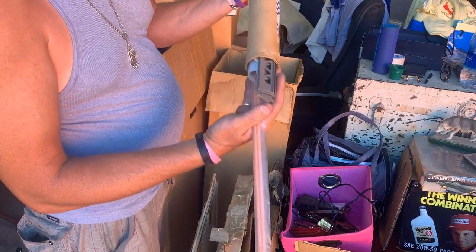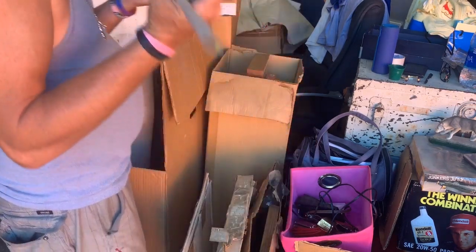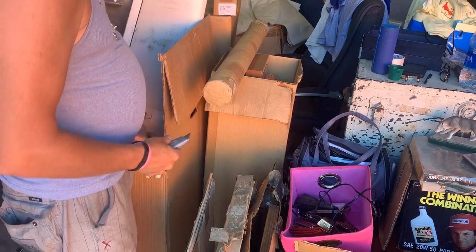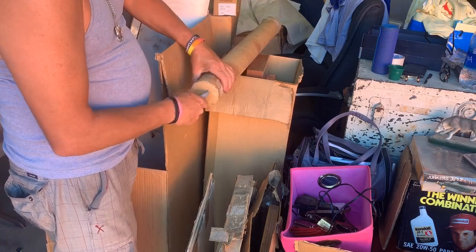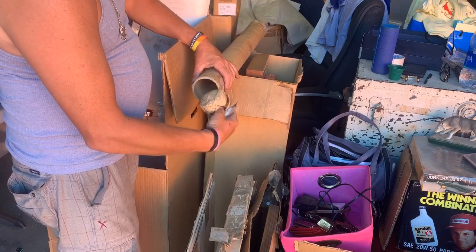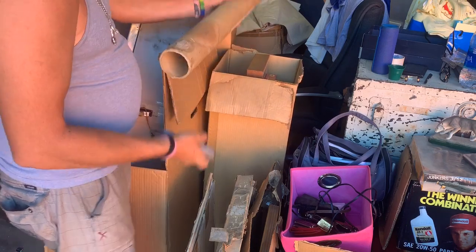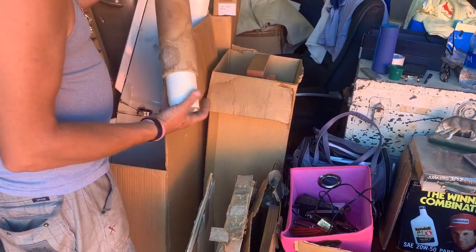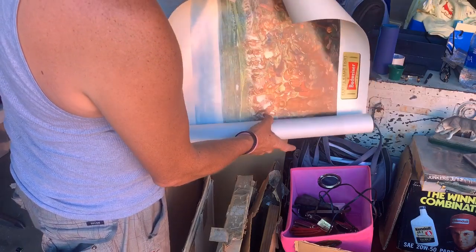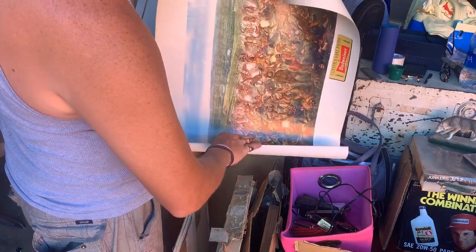Come on, Steph. Is that blueprints again? Nope. A Budweiser poster. Interesting.